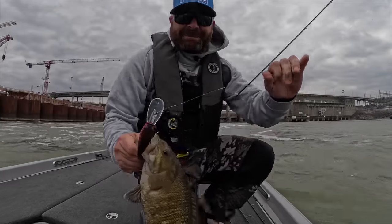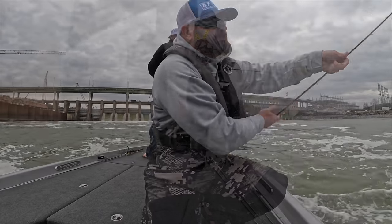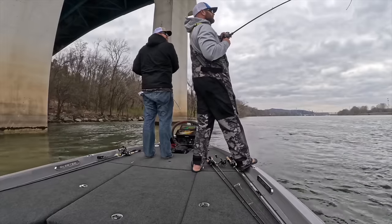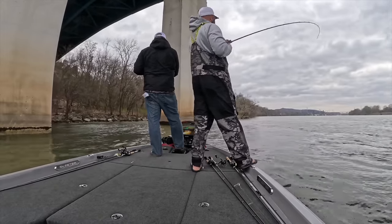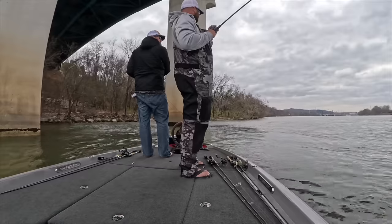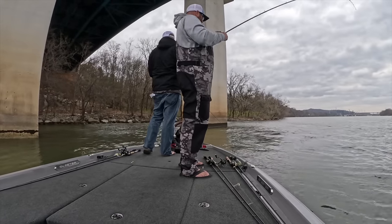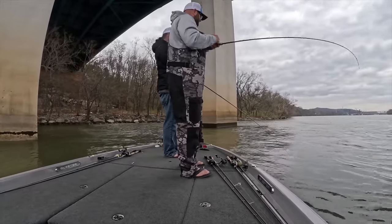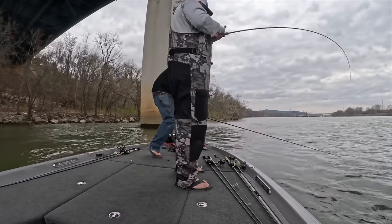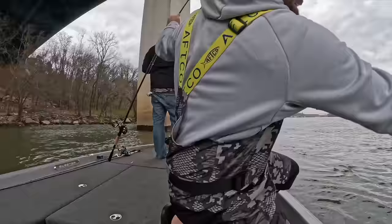Matt with the rainbow. So I picked up the crank. Beautiful smallie. Thanks, dude. Get him? Big ol' smallie. Ball for a net if you want it. You're on your own. Big old drum. Oh, come here.